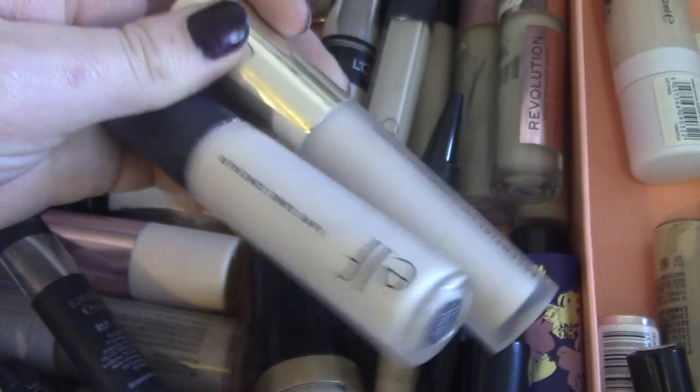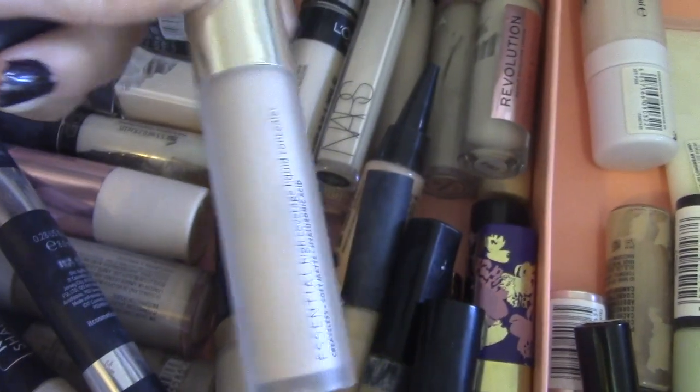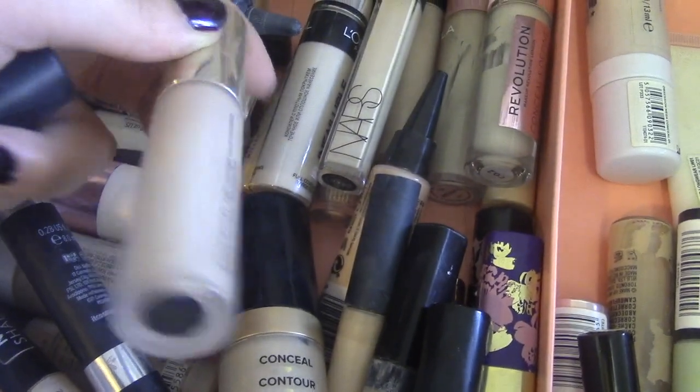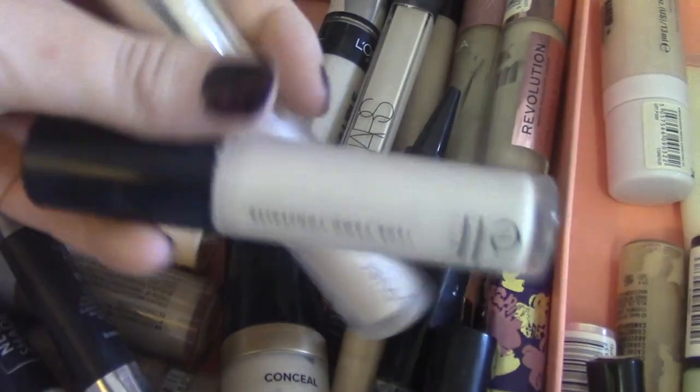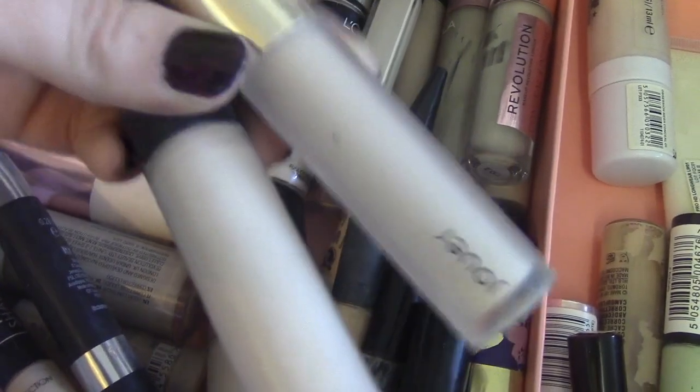I think I'm going to stick with my e.l.f. and my Jouer concealer. The Jouer one is a tiny bit dark for me, whereas the e.l.f. one's a bit lighter than my skin. So mixed together, they're kind of a perfect shade, but I think I'm going to go with these two. Yeah, there were a lot of honourable mentions there because I've got loads of concealers I really like.